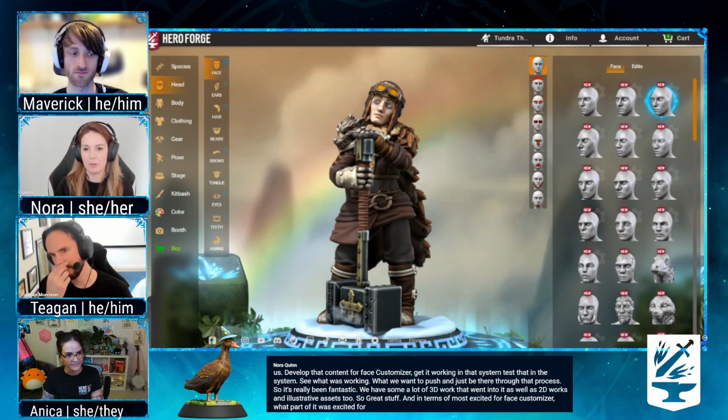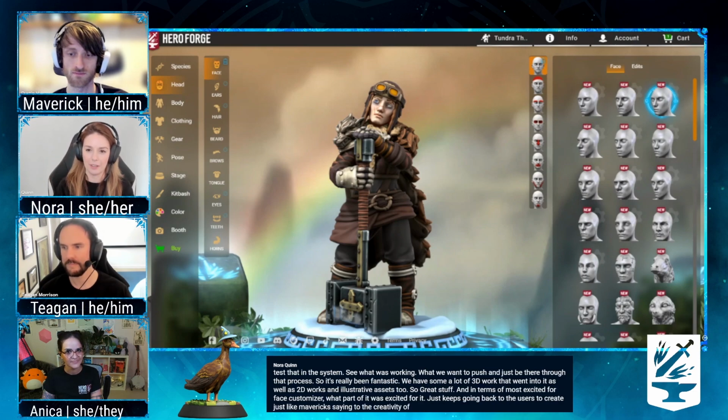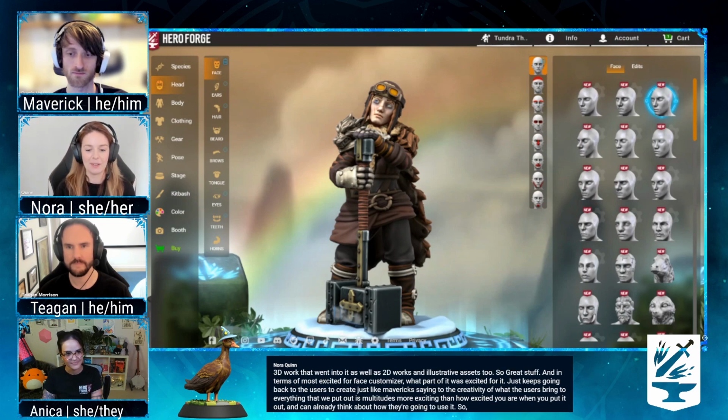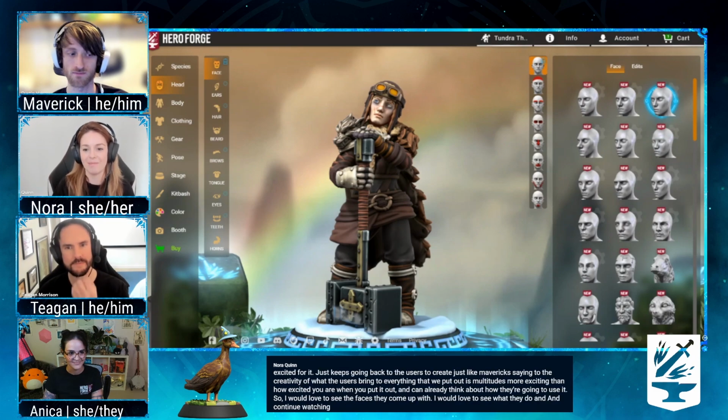And in terms of most excited for Face Customizer, what part of it I'm most excited for, it just keeps going back to the users. Just like Maverick's saying too, the creativity of what the users bring to everything that we put out is multitudes more exciting than how excited you are when you put it out and can already think about how they're going to use it. So I would love to see the faces they come up with. I would love to see what they do, and continue watching as we go over time.